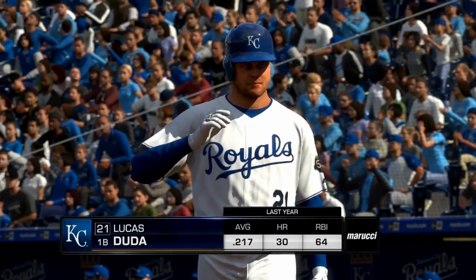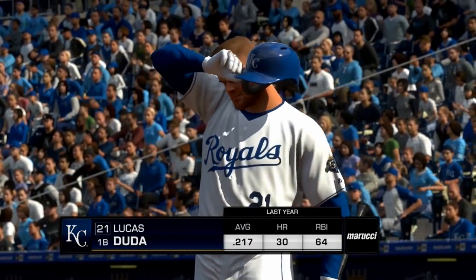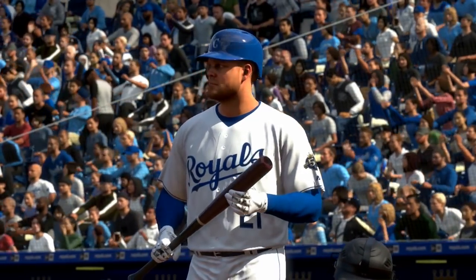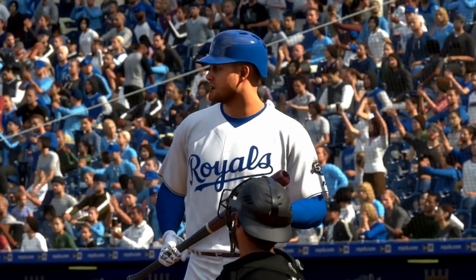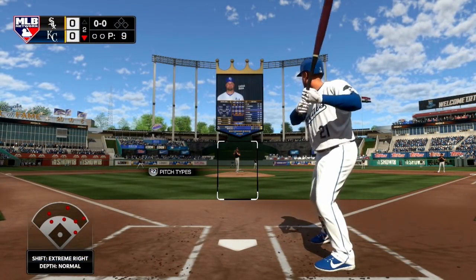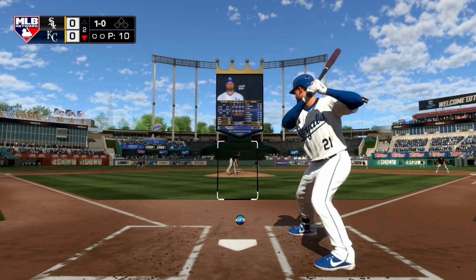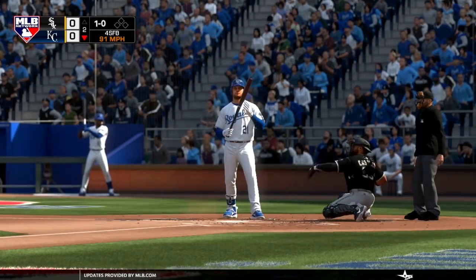Welcome back to the bottom half of the second inning as Lucas Duda walks up to the batter's box for his first regular season at-bat as a member of the Kansas City Royals. Last year he was a member of the New York Mets and then traded at the deadline to the Tampa Bay Rays. First pitch to him from Gonzalez is taken low for ball one.